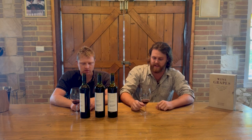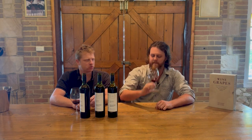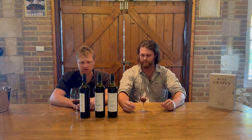If you're a fan of big reds, think our Bluegrass Cab, think our Reserves. If that's what you like to drink, this is the wine. It's just brilliant. It's big and chewy and monstrous. It's certainly more of an assault on the senses, to use a term. It's big and rich, and it's much more drying, and the tannins are persistent. It's a much bigger wine.